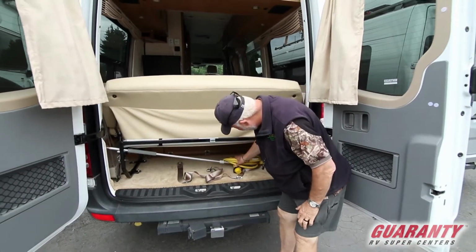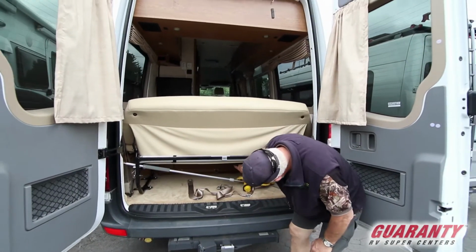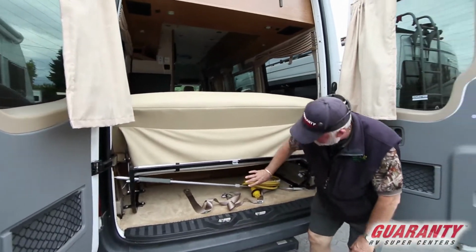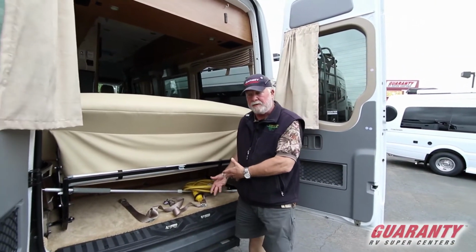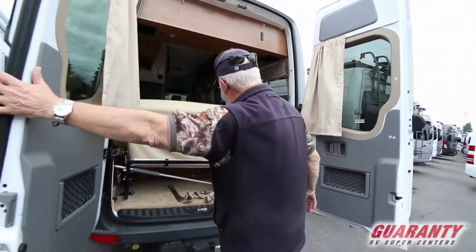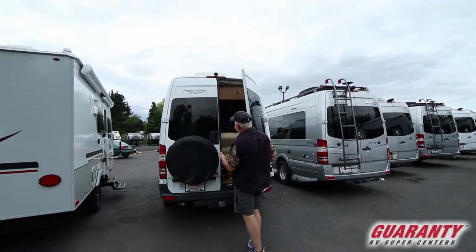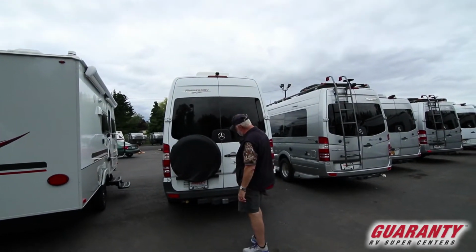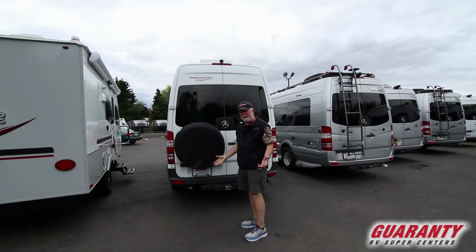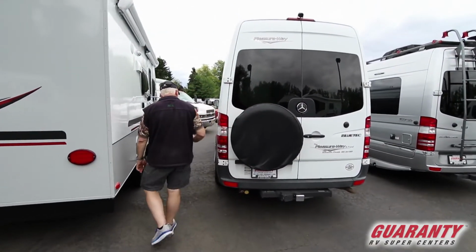So this is your rod, your power cord, and you can see all the storage, and then you can open it up from up front and access from the front as well as in the rear for all the things you're storing underneath the couch. When they went to the lithium battery, that went away because that's where they put the lithium. Backup camera's right up there. It's got a hitch, wiring. It tows up to 5,000 pounds. Spare tire mounted on the back.